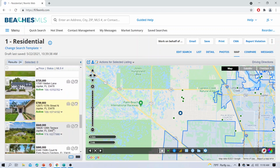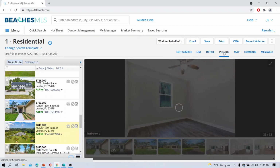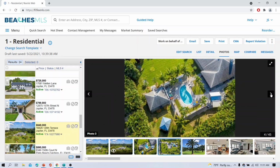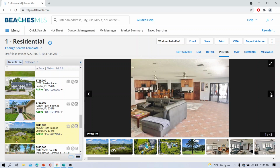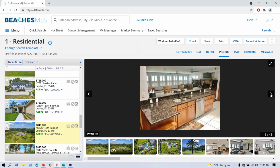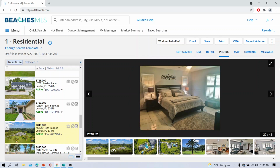Now this one's on 126 Terrace in Jupiter, also Jupiter Farms. Oh, very pretty. Look at that land. That could be my animal sanctuary that I've always dreamed about opening. That is stunning. Look at those trees. Can we just raise the ceiling a little bit? Or put some skylights in and do away with the attic. That's what I would do. But that's just me and my claustrophobia.